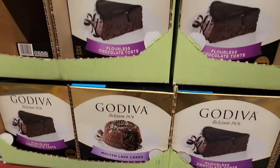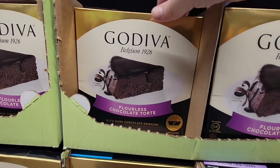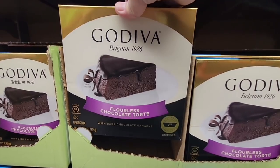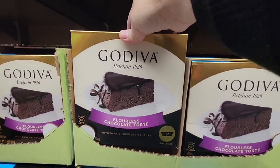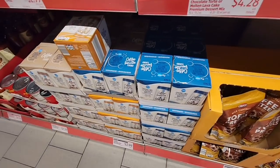$4.28, you have the Godiva. Okay, you got lava cake and you have a flourless chocolate torte. Now, I cannot tell you if this is gluten-free or not. I just know it's flourless. But those look really fun to make, especially at $4.28.